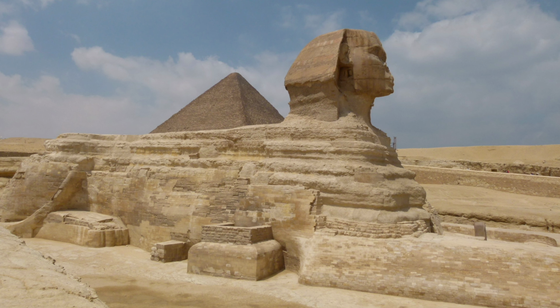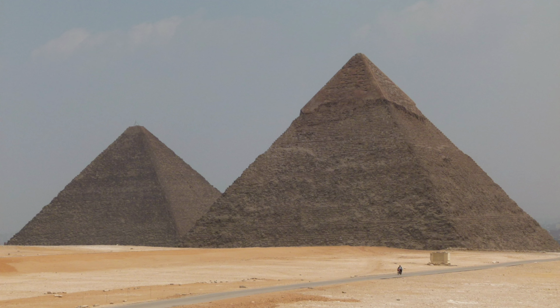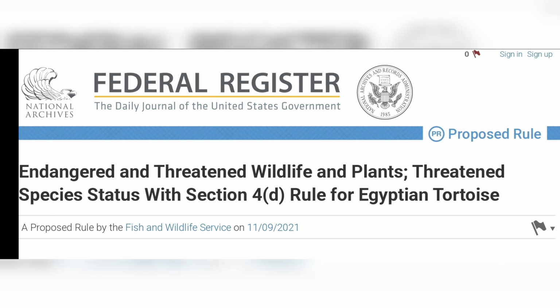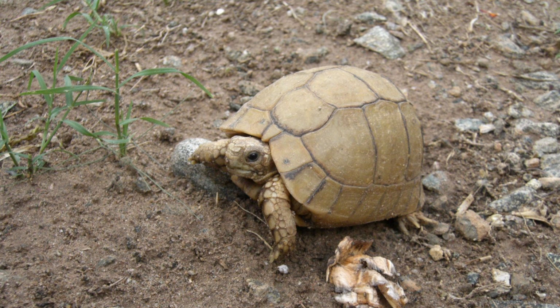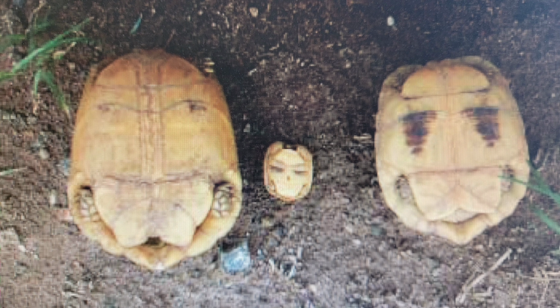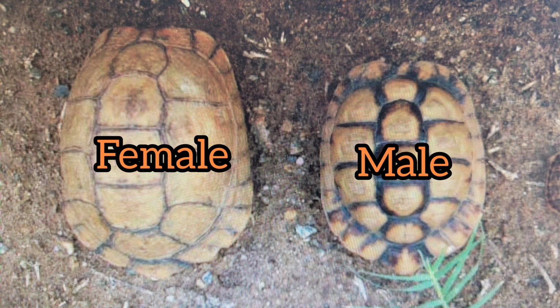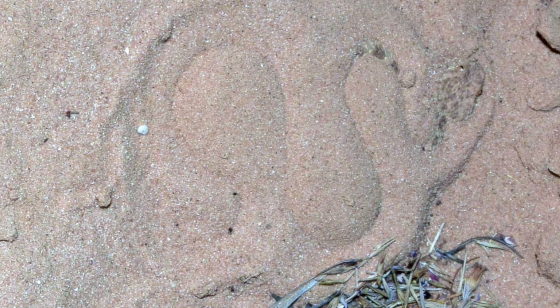Now, let's talk about Egyptian tortoises. Egyptian tortoises are one of the smallest tortoises and the smallest of the testudo. Though they have not been imported into the United States in many years, the U.S. Fish and Wildlife is currently working to get them listed as threatened and endangered species and prevent the sale or trade across state lines. If this proposal passes, they will no longer be available for sale across state lines, greatly reducing the availability of captive-born hatchlings.